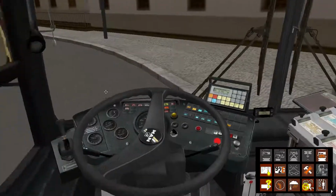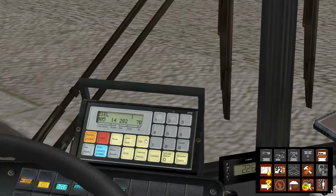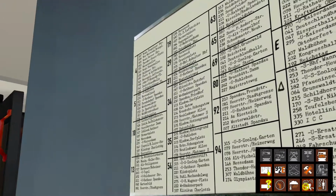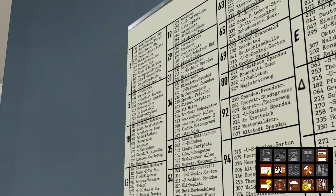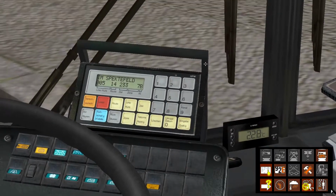Is that meant to be? Don't know what I'm meant to do with that. 0533. What time is it up? We should be going any minute. Where did I say that? Okay, 233. Okay, fine. Put the right number in. 0233. Will that help?